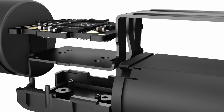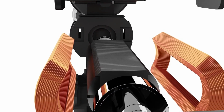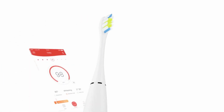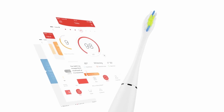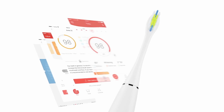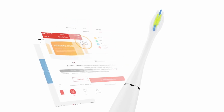The custom-made motor powers the Oclean Air at 30,000 strokes per minute to ensure a deep clean and a whiter smile. The Oclean Air is equipped with a patented AI-enabled application that allows the user to customize their own brushing experience. You can also choose from a variety of brushing plans based on age, gender, tooth condition, and diet. This is the next generation of dental care.